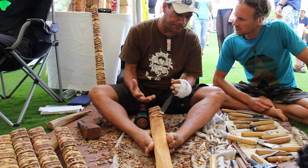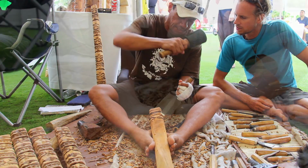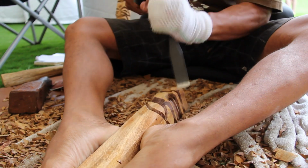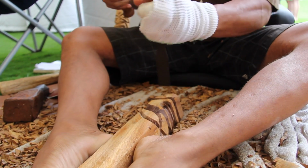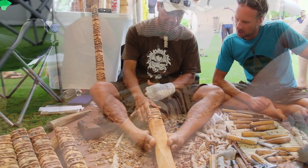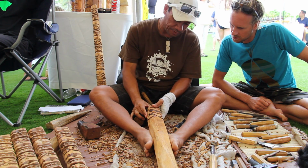But each one of them still represents different things. Different faces, different meanings, different names. They have their own name, they have their own background story behind them. And that's what the tiki is all about. What I'm carving here, I'm carving a style called Kane, and Kane represents family protection.